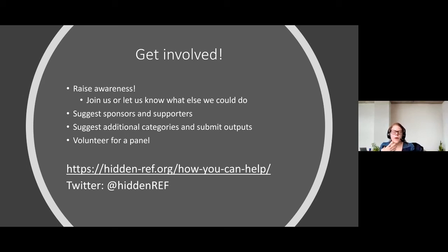And the way this will work is similar to the REF exercise, that we'll put together panels for the various categories to look at the submissions and pick a winner. We have no idea how many submissions we will get, so we don't know how much effort that will be. But if you're interested in some of the categories on this list and you would love to see what gets submitted there, you can volunteer for a panel. And also all that information is on our webpage as well. And you can always be in touch on Twitter.